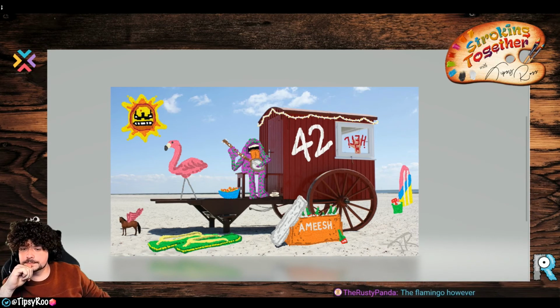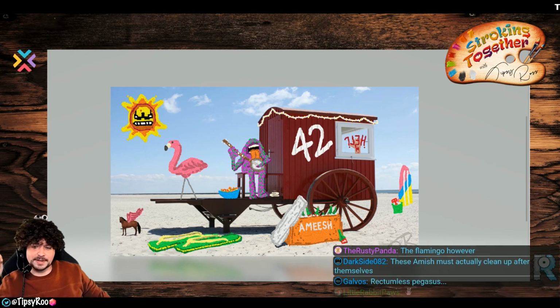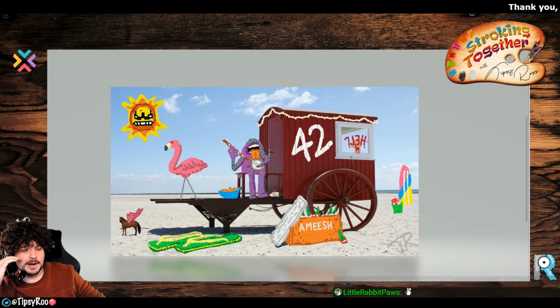They just don't poop. The flamingo, however, you don't trust that. Don't trust that flamingo. Look at that thing. These Amish must actually clean up after themselves. Rectumless Pegasi. You're gonna have more than one. It's a flock of Pegasi.